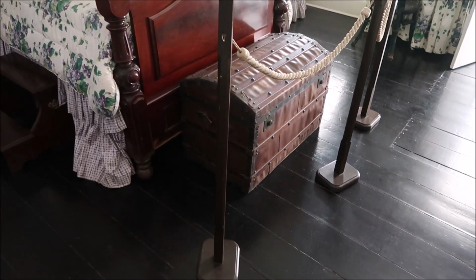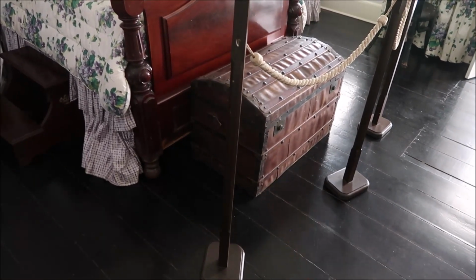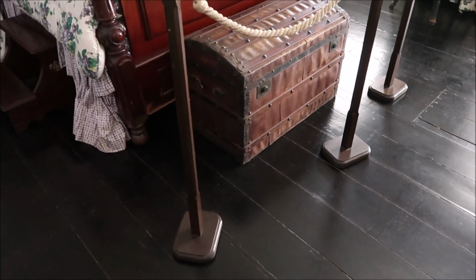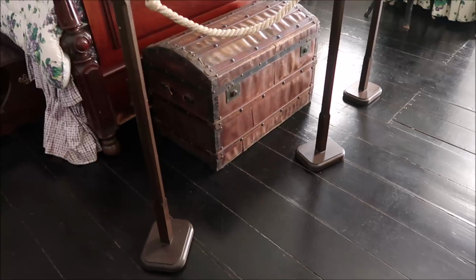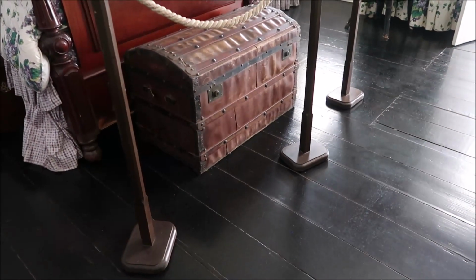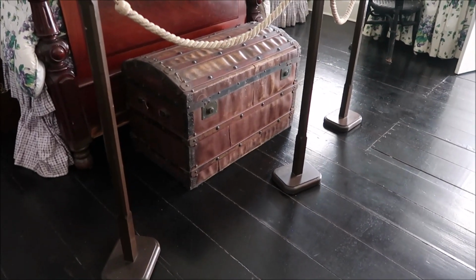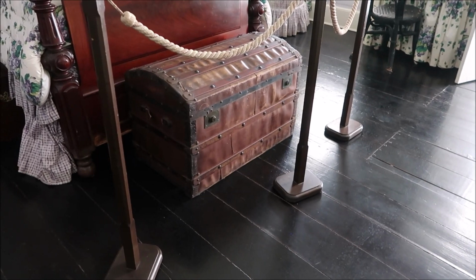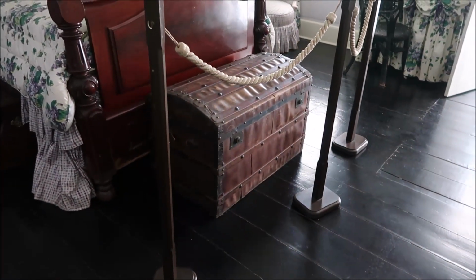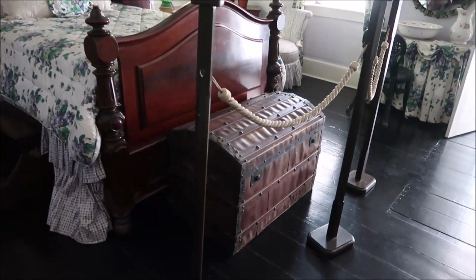But it's really a steam trunk. And during that time, the steamship was actually the mode of transportation. So this is what I would say is similar to your Samsung luggage. This would have been their Samsung luggage back then. But it's much heavier than that because you had like 3 to 4 persons having to carry that out. So if you had one of these back in those days, you had money.